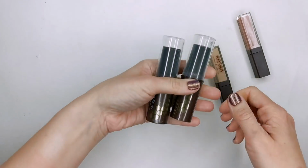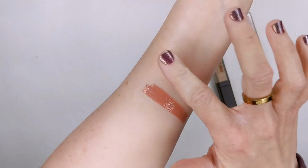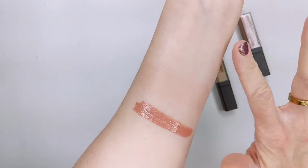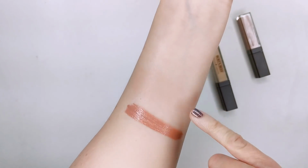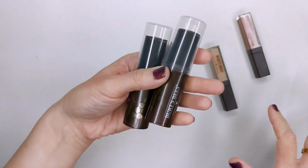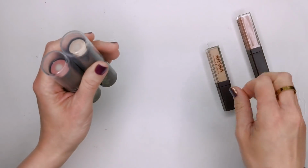These sticks though, unfortunately, as they're sitting here, they still haven't dried down at all. They feel like just a mess actually. And my skin almost kind of looks irritated underneath them a little bit. I don't know why, but I'm going to say definitely you can pass on these.